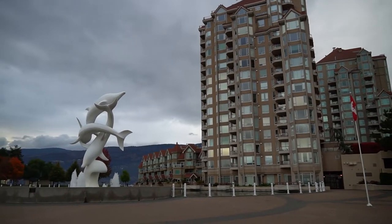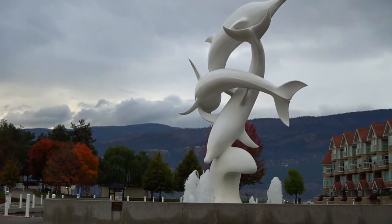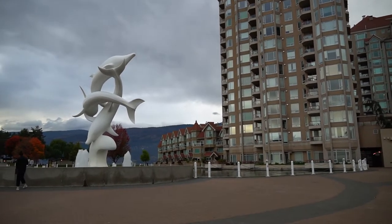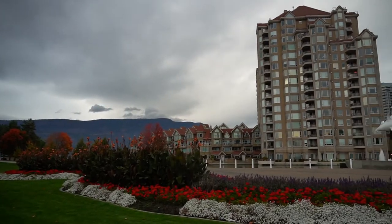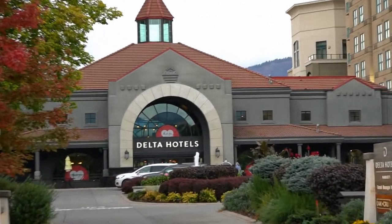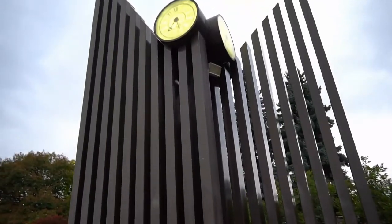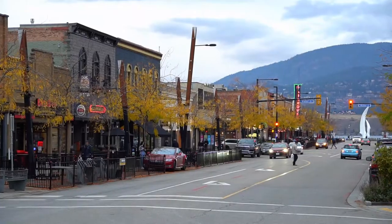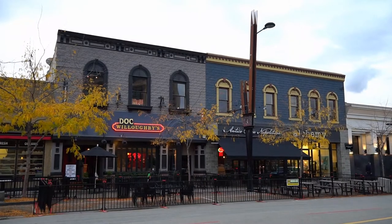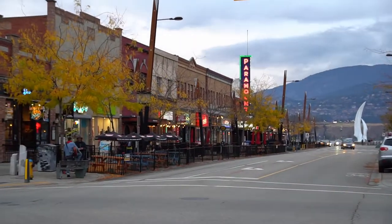Well, I gotta say this, downtown Kelowna definitely looks and feels like a resort town. This is called Rhapsody Plaza, and the fountains is called The Dolphins, appropriately. Nice city, nice waterfront, but you gotta have money. Delta Hotels by Marriott. Fancy, fancy, fancy. So Bernard Avenue would be the main part of the downtown where the restaurants, pubs, and bars are.